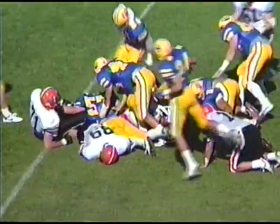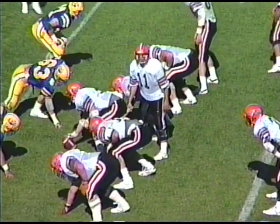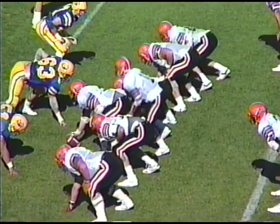Handoff, Chris Smith. Smith sweeping the left side, hit by D'Agostino, but stays on his feet and fights for a few more yards into Bobcat territory. Dragged down at the 20. MSU led it at half, 28-23.